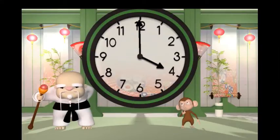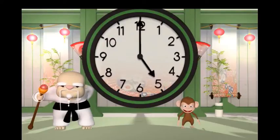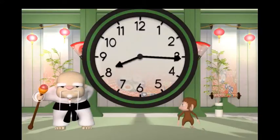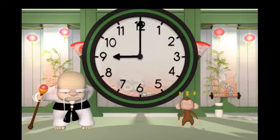So it must be something o'clock. And the hour hand points to what number? That's right, number 4. So the time is 4 o'clock. Now what is the time? 5 o'clock. 6. 7. 8. 9. All the way.